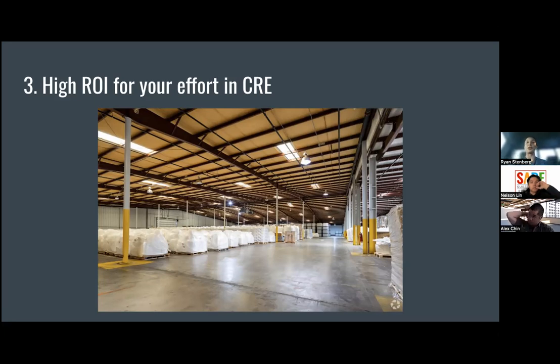But when you find one, it might just be 1 lease that you need in order to fill your building, or 3 leases that you need. And so the ROI on your effort is very, very high. And so that's helpful when you're trying to scale up purchasing and dollar amounts and buy bigger and bigger things.